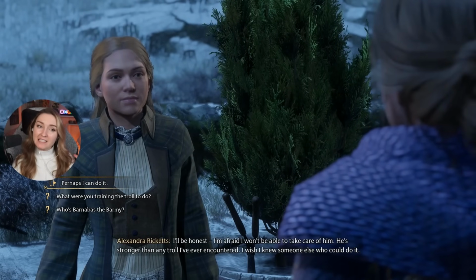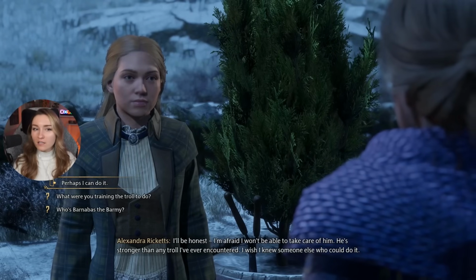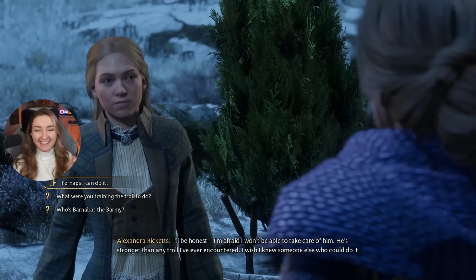I have an idea. Also, she referenced the tapestry, I'm pretty sure, that's right across from the door for the Room of Requirement. I thought that was cool.